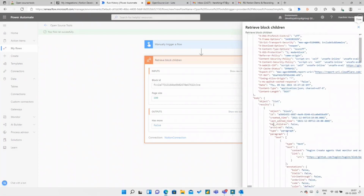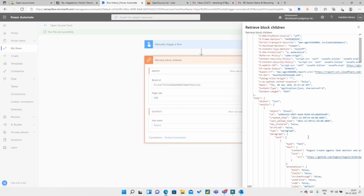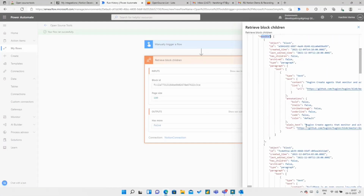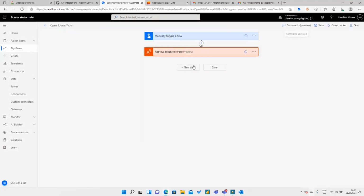If you see all the data, like this hugging text that is present here, inside the body we have results. Inside the results, we have plain text and href. Here we will be able to see the data, and our agenda is to extract these two, plain text and href. So I'll quickly edit this.